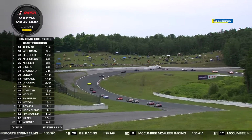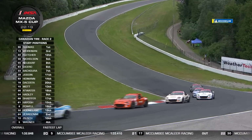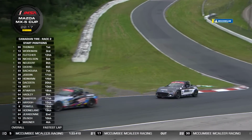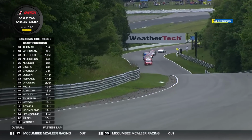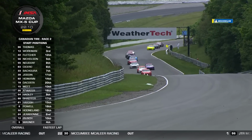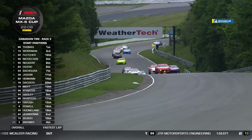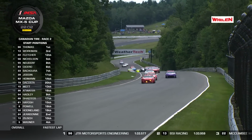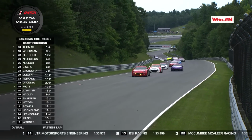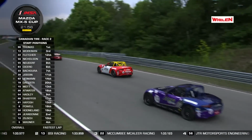Halfway through the race, and great to see so many of a very knowledgeable crowd here at Canadian Tire Motorsport Park who've been here for the Chevrolet Grand Prix, staying on for this race. And why wouldn't you? The main race finished just an hour ago, and yet the grandstands are still very, very busy. Great to see.